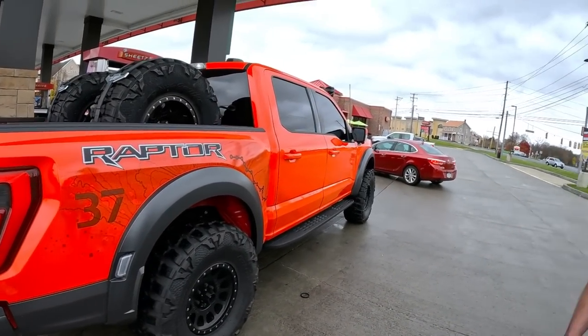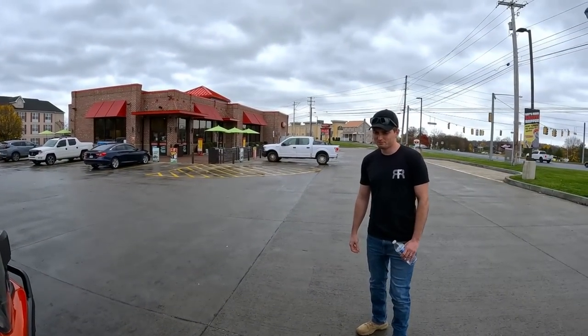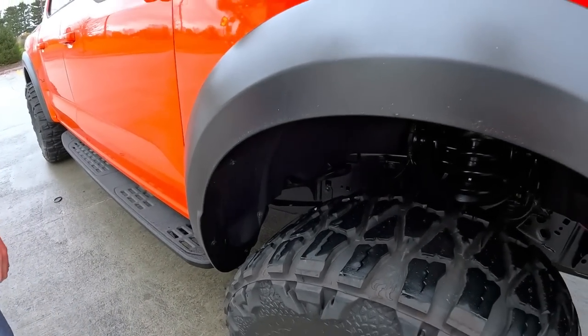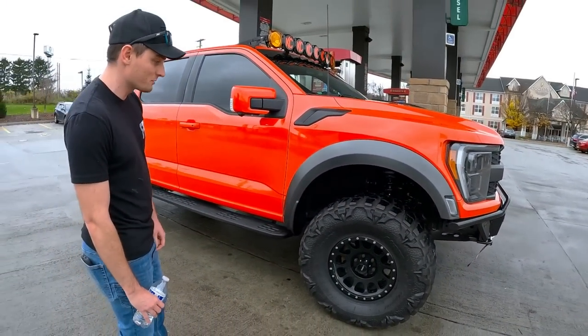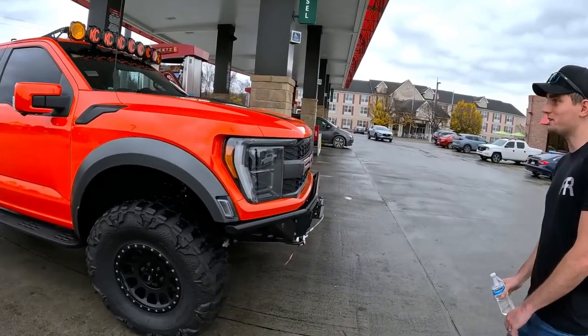Really? Well, you never take yours out, so I can't tell. This fits 37s bone stock. I mean, the TRX does, but they rub a little bit. These don't rub. I'm so jealous. Yeah. The 37 package. God, it's pretty badass. I'd stick 37s on my truck, it would just rip it apart. Right. This is bone stock ride height. Jesus, dude. These things are sick.